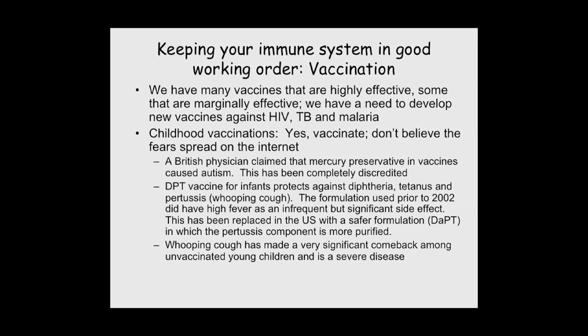The one that had a little bit of truth there was a small incidence of side effects from the old DPT, which is the diphtheria, tetanus, and pertussis. Pertussis is whooping cough. That vaccine, the formula used prior to 2002, did have high fever as an uncommon but not really all that rare side effect. It really had to be monitored.